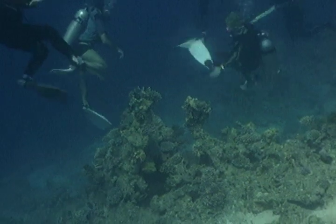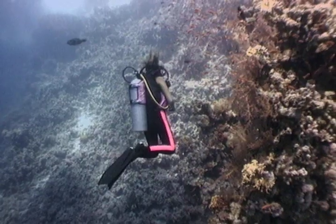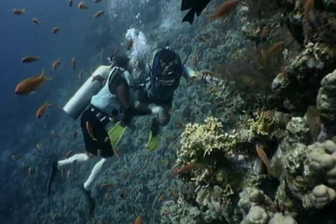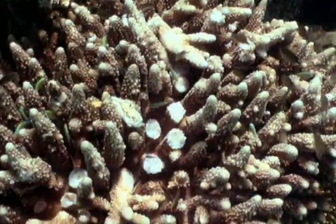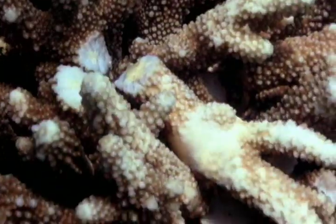Collisions with the reef are greatly increased when divers haven't mastered their buoyancy control. Neutral buoyancy enables divers to float freely at any depth. If they're always finning just to stay in the same place, something's going to be damaged. A staghorn coral broken by divers. Each finger takes years to regrow.